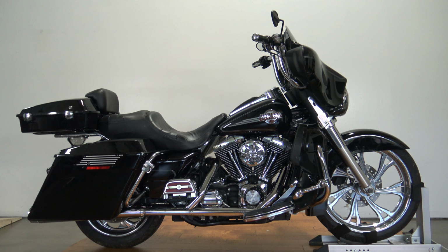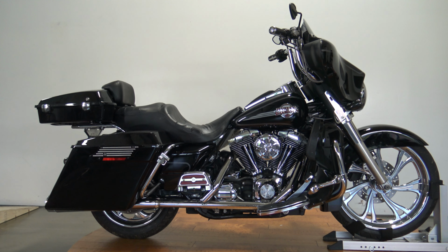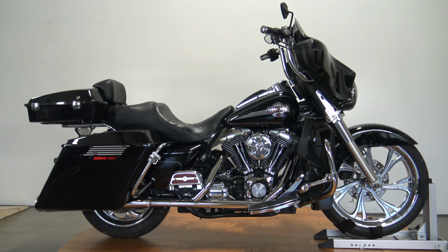It's a great looking bike, guys. It's not for everybody, but I think it's cool. Definitely let us know if it's something you're interested in. Definitely make sure to check out the test drive video on this bike.